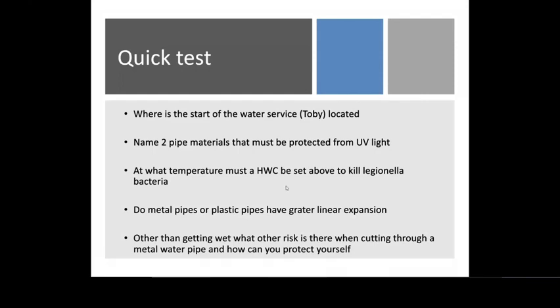What temperature must a hot water cylinder be set above to kill Legionella bacteria? Here's an easy one. Oh, we've got two conflicting answers here. Sorry, David, bombed out there. It was right for a different question. So if you're looking at the chat, it's got to be above 60 degrees. So at least 60, usually it'll be set at 65, but minimum 60 once every 24 hours. So thermostat will be set above 60, and you need to check that as part of your commissioning checks.